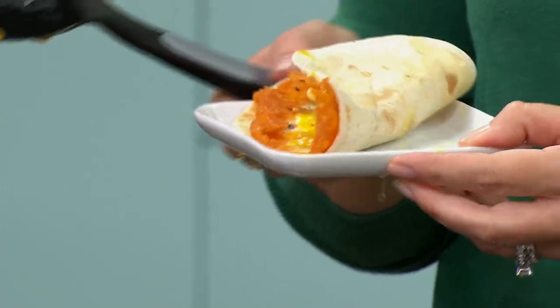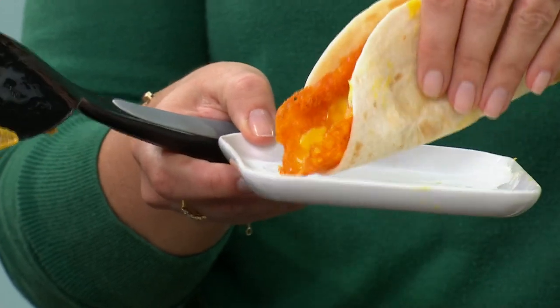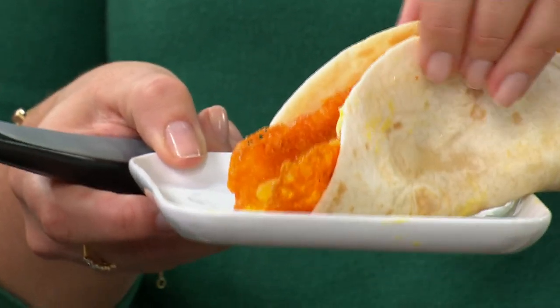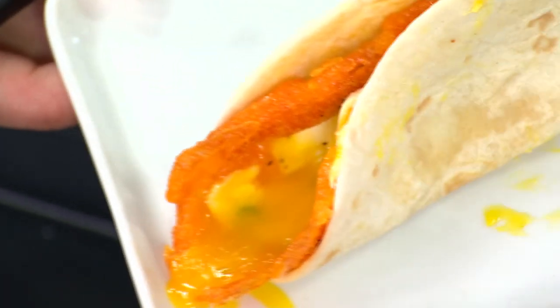Okay, you guys, you gotta get that home. Do you see how you just pick it up and just show them how you would eat it? I know you don't have this to eat it. This is how I would eat it normal. Look at that wonderful cheese. Oh, it's so hot because I just took it off the grill. It's hot and gooey and delicious.